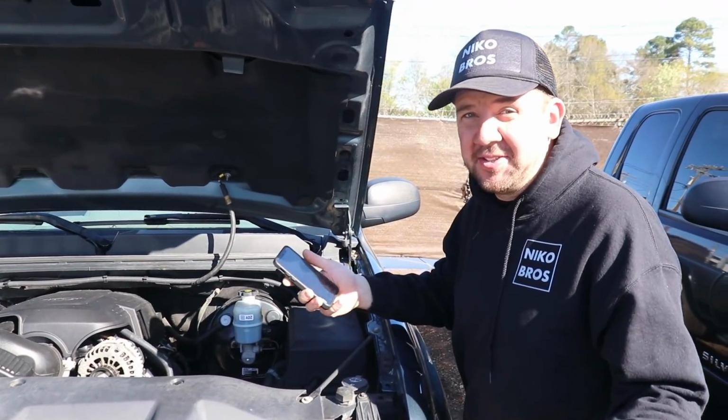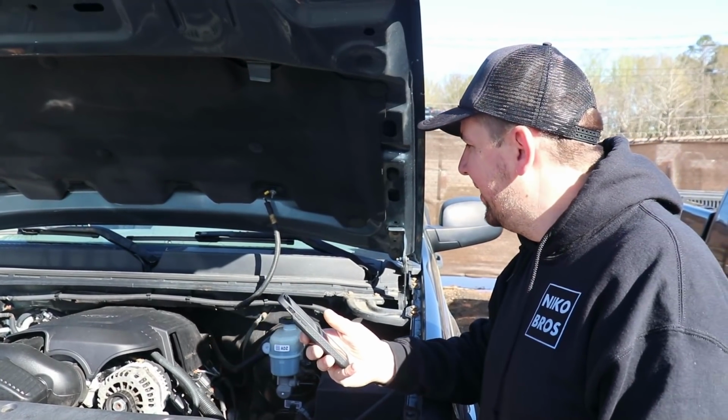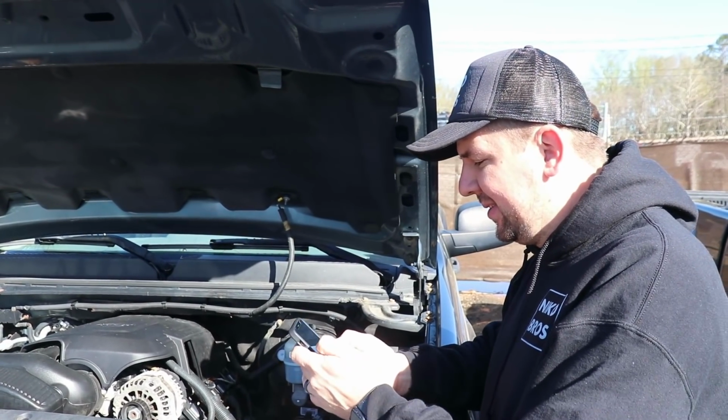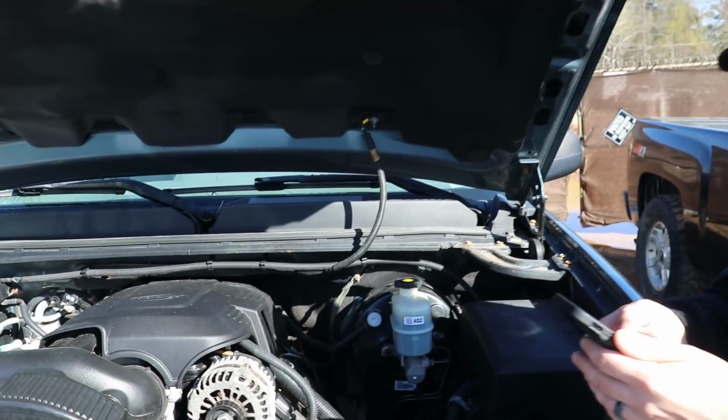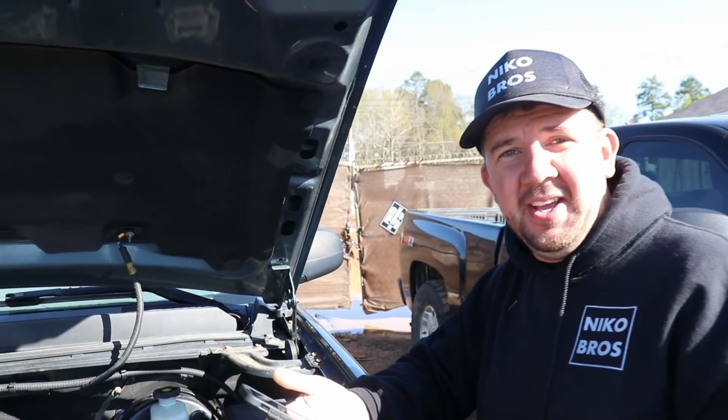So overall, it looks great, honestly. The cover's still there. The plastics aren't even broken on it. Yeah, it's pretty sweet. Let me see. I'm going to look up what this one is. This is a 5.3 V8 as well? Yeah, 5.3, 4x4. Yeah, 5.3.